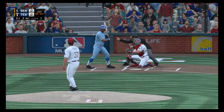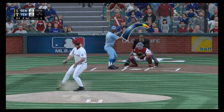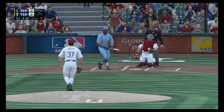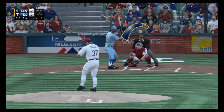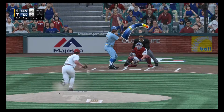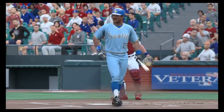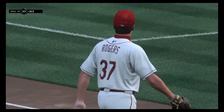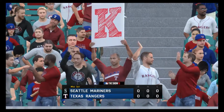Alvin Davis is in with 2 away now as he looks at a called strike 1. Tap foul at home plate. Bases are empty here with 2 men out. Got him swinging, and that will end the inning. 1, 2, 3 go the Mariners. It's Mariners nothing. Rangers coming up.